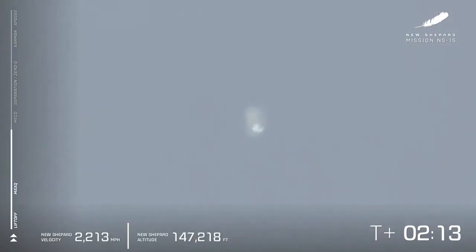Coming up here on MECO, main engine cutoff. So far, a clean burn from our BE3 engine. There it is, main engine cutoff.